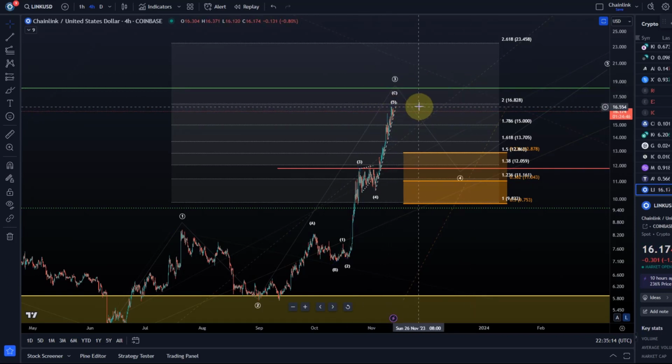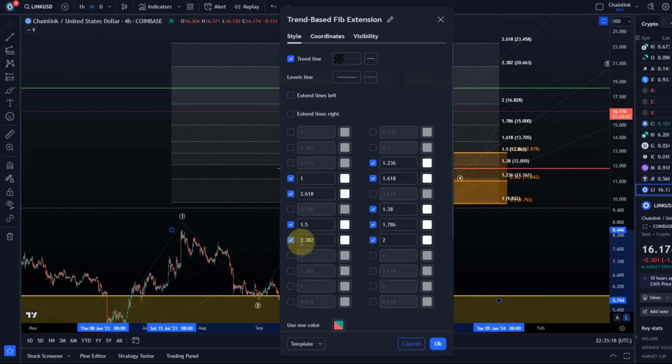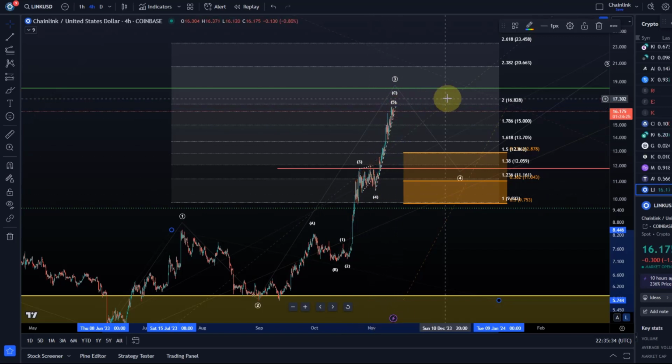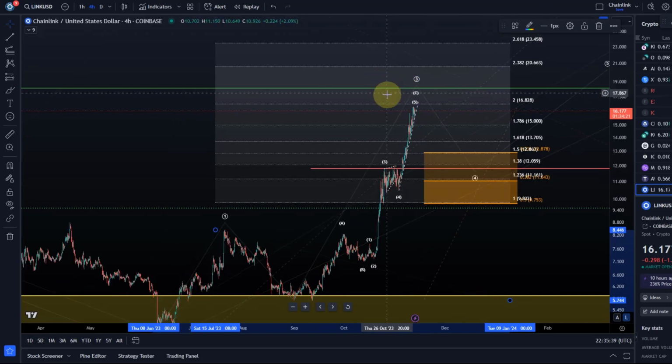Okay. Above that, we have the 2.382. Let me just add that as well. That's at $20.66. It would be a massively extended wave 5 though if we get there. But I would not rule out that if we break above 16.82, that we also reach the $18.10, $18.20 level. It would be just logical to assume that, as long as we're holding that trend line anyway. So the trend is not broken.